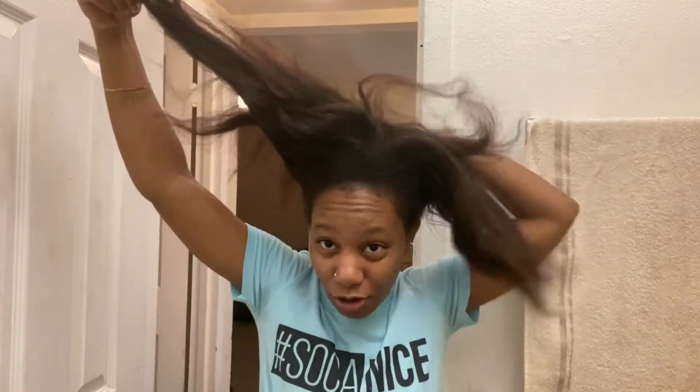and let's start perming because I desperately need it. Okay, so without further ado, let's take this hair out. And yes, this is all my hair. It's my hair. See it?